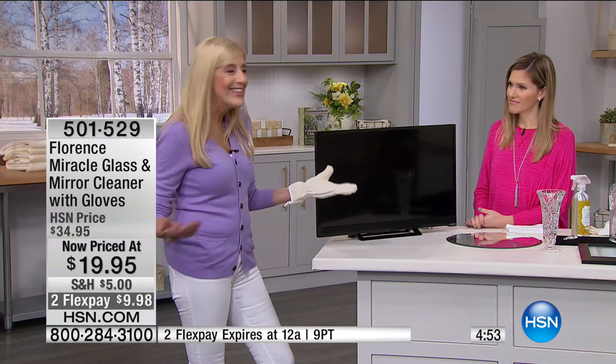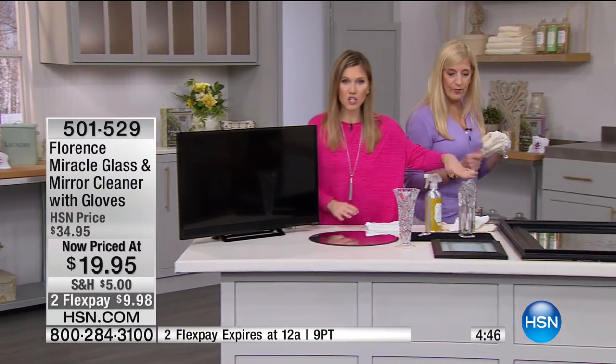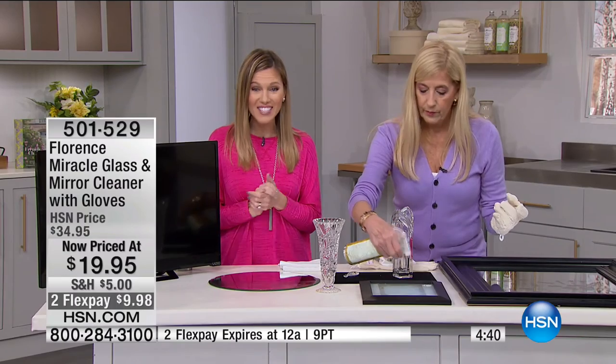And all of a sudden, that's it. You're doing it with your glove in seconds, for your electronics, which means you don't have to buy separate things. Not something special for your glass, not something special for your mirror, something special for your electronics. It's one product. It's on clearance and it's on Flex.